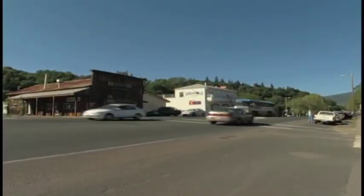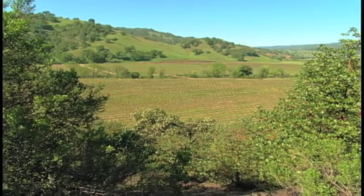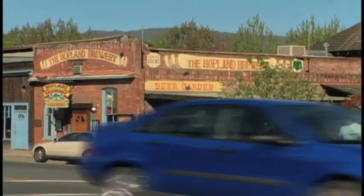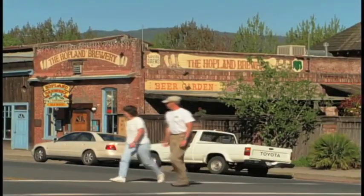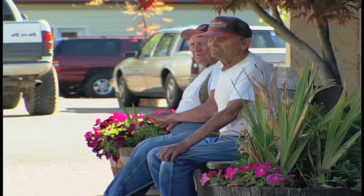Hopland, California, in the heart of Mendocino County, is about an hour north of the Napa Valley, the heart of the California wine industry, about 2 hours north of San Francisco, and about 50 years back into time when farming was the primary vocation for the average American family.